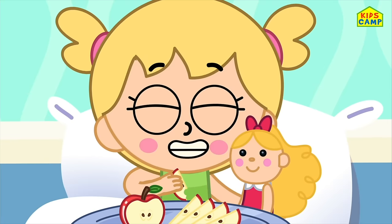What food is in the shape of a square? That's right! A cracker! Yummy! That's the shape of a square! What else can we find that's a square? A slice of cheese! That's right! A slice of cheese is also a square! What else is a square?